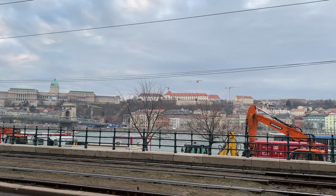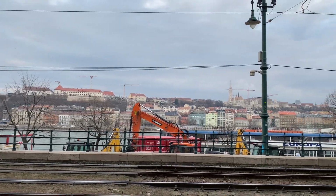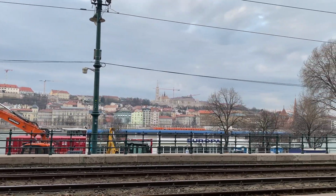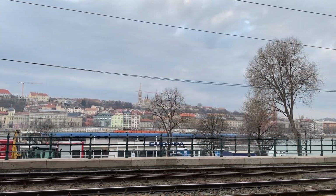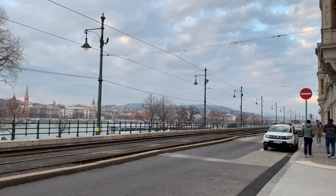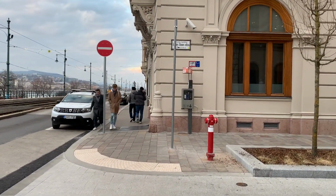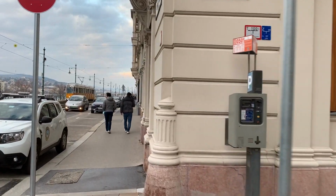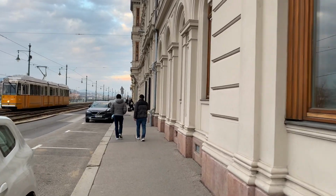And from here we can see better the Buda Castle, and then over there the Fisherman's Bastion, which is a very popular place. I would say that's the main highlight of Buda, the Buda Castle district with the Fisherman's Bastion, and also the Citadel and the Gellért Hill. These two are the main highlights of Buda, the other side.